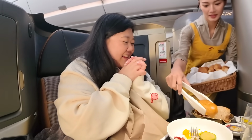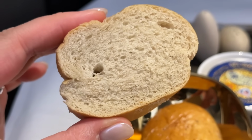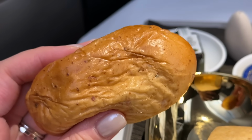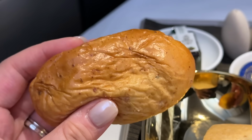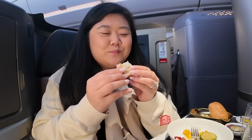Now, onto the food. They gave us an assortment of bread to try. The garlic bread had a nice chew from the crust, but the inside was so soft, fluffy, and airy. As a garlic lover, this was absolutely delicious. We also got this slice of sourdough and a salami bread roll. Something I noticed with all their bread is how soft it is. I don't know how they do it, but they're just so fluffy and the perfect vehicle to soak up some sauce or soup.